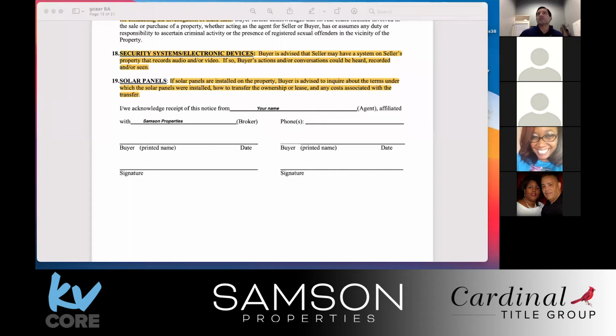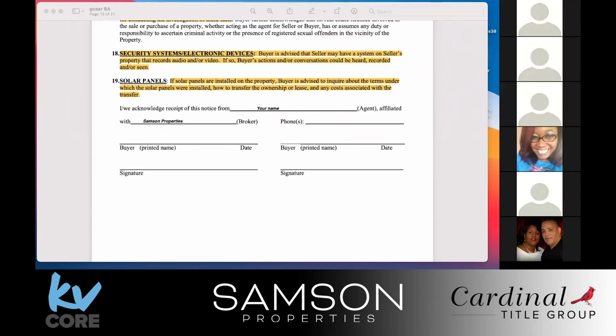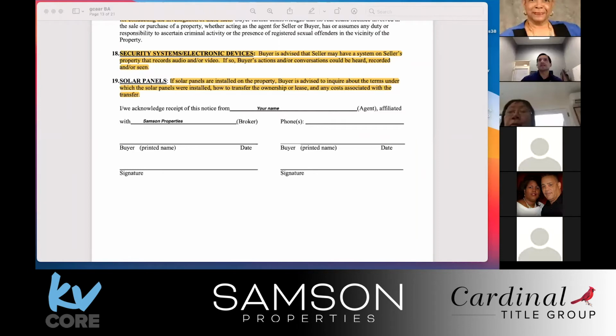Yeah, well, you want to know what the terms are as a buyer. Can the lease be paid off at settlement? Sometimes there are benefits when you're selling a property. You can pay off the lease for the remainder.